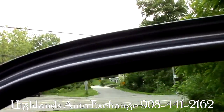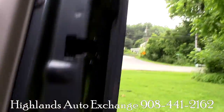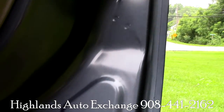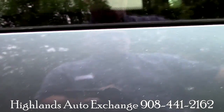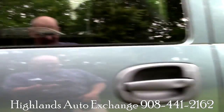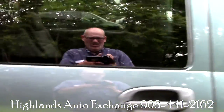And I always like to do this. I'm sure if anybody's ever seen any of my videos, I always try to do this because if there's going to be rust on a vehicle, it's going to be right here. And this is where guys will try to hide it. I won't do that though. I'd rather show it to you than have a problem. Okay, sliding door, looks like we got a little ding right there. Other than that, no scratches, no other dents.